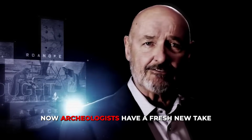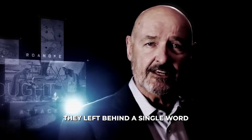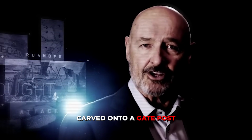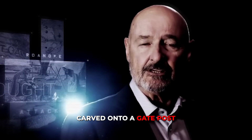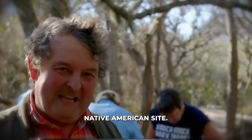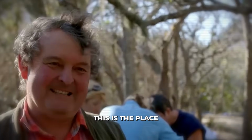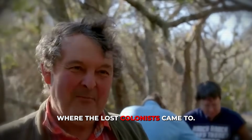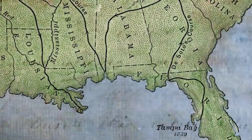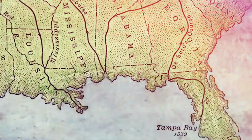Now, archaeologists have a fresh new take on the one clue we know for sure they left behind. A single word carved onto a gatepost. Croatoan. An incredibly important Native American site, and the suggestion is that this is the place where the lost colonists came to.